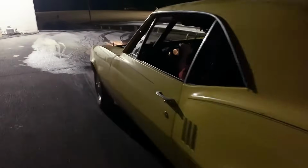So cool. Oh my God, dude. I was so worried the tires were gonna come apart. Started shaking, it was all violent. But dude. You want to turn it around and we'll put her in the car? Sure.